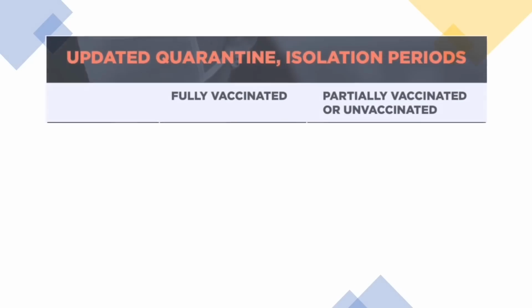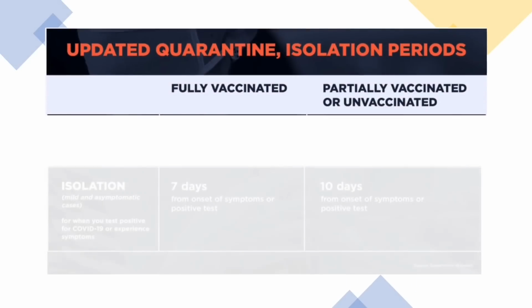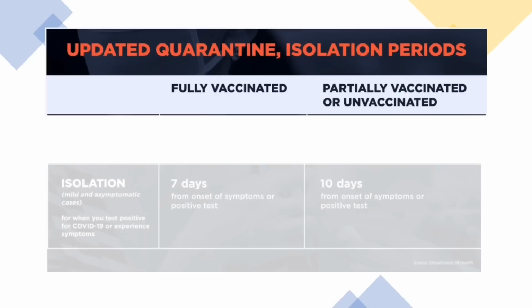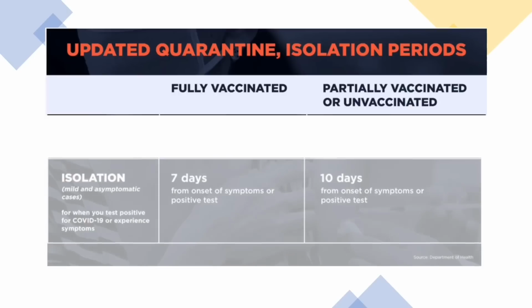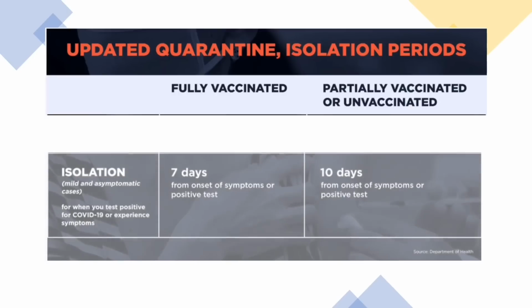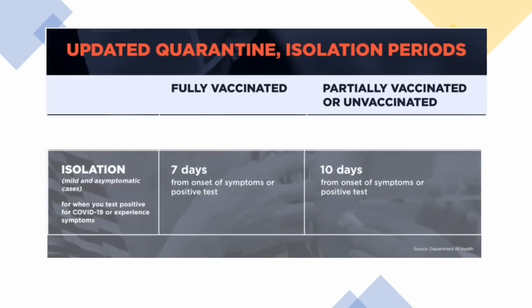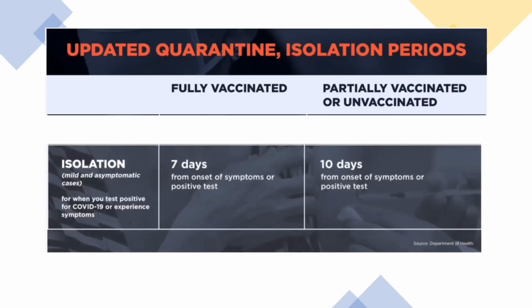Here are the rules for fully vaccinated. First, you must undergo 7 days of isolation from onset of symptoms or positive test. If you are partially vaccinated or unvaccinated, it will be 10 days of isolation from onset of symptoms or positive test.